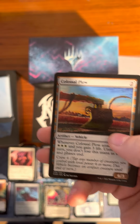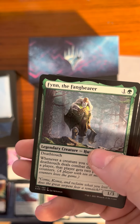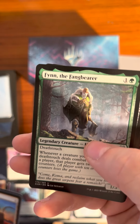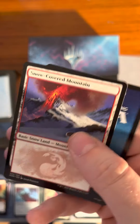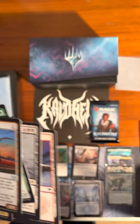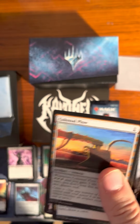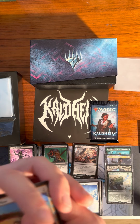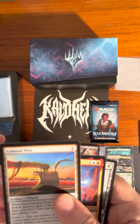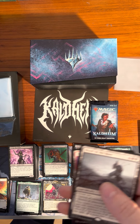Here we are, Colossal Plow. Nice. That's a good uncommon. I'll put that in the good uncommon area. The rare is Blood on the Snow and a Snow-Covered Mountain. All right, so this is fairly good, I know for sure. Some of these others might be too, but I'll put that in the special pile for now, the special common uncommon pile. And Colossal Plow is actually probably a pretty good one too, but I'll just put those away for now. Sort through all of this later.